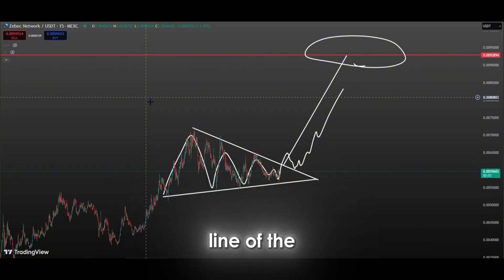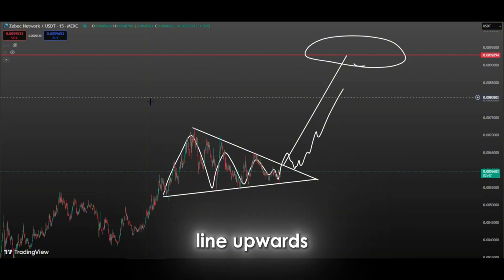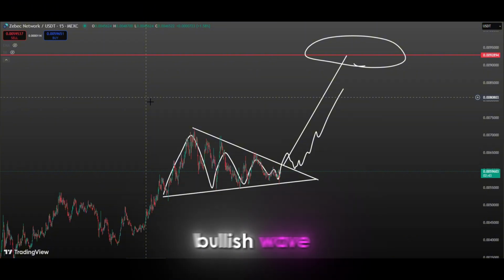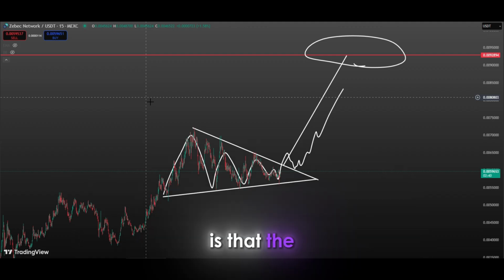Although the upper line of the pennant in particular acts as a resistance zone on the chart, such resistance is usually only a temporary barrier. If the price breaks this upper line upwards with a bullish candle, the pennant pattern will be activated, and there will be a strong confirmation that the trend is continuing. This sets the stage for the price to start a new bullish wave, and for traders to strengthen their buying positions.